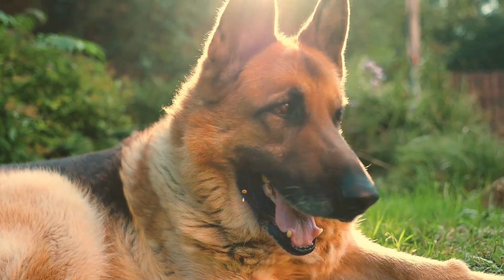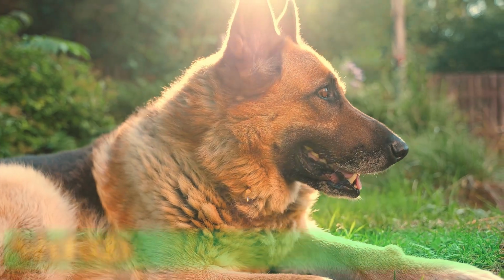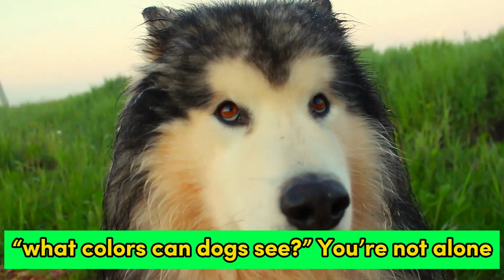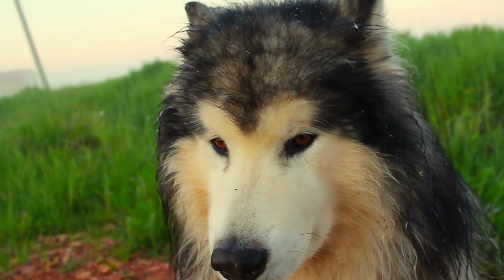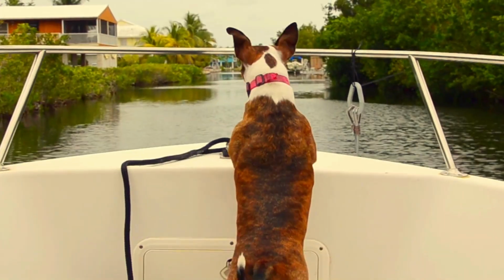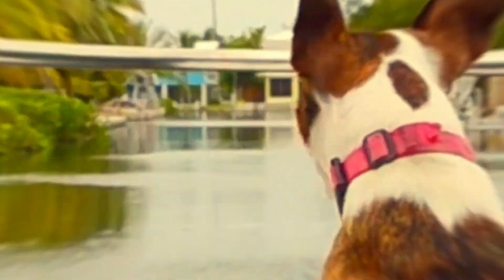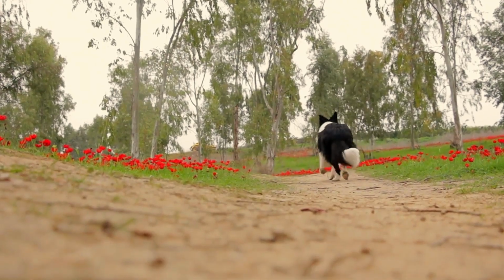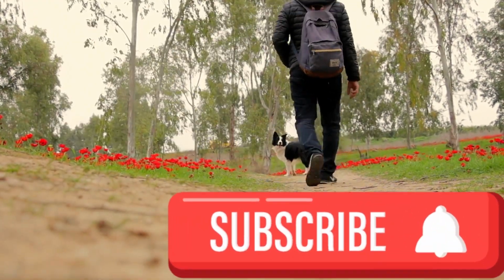Have you ever wondered what the world looks like through your dog's eyes, or thought, what colors can dogs see? You're not alone. Dog color blindness and dog color vision have been extensively researched. And while we don't know everything, we can give you some answers to these questions. Color blindness in dogs and humans doesn't mean that you see in black and white.